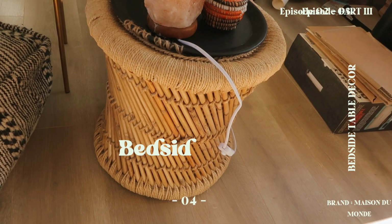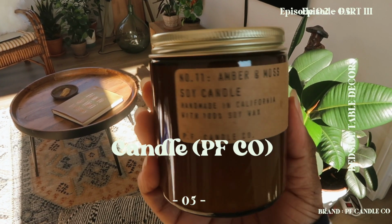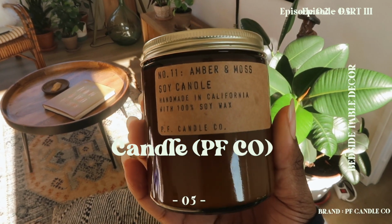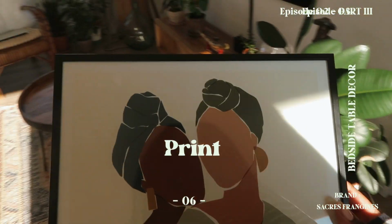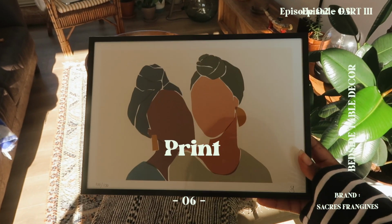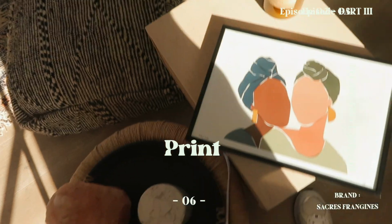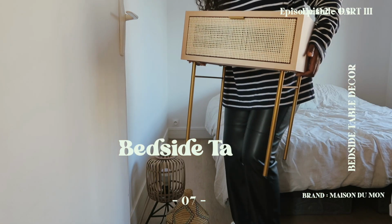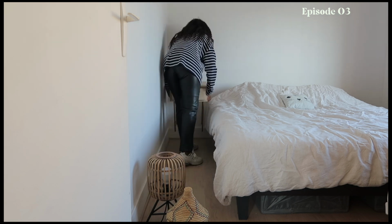This is one of the 2 nightstands. Now we have one of my favorite candle brands, which is PF Candle Co. Also, this smells amazing. Finally, Margaux picked a print from a brand called Aacre Frangines. We found them on Etsy, but I believe they have an H&M collaboration now. Oh, and this is the second nightstand. I love it. It looks beautiful, right?